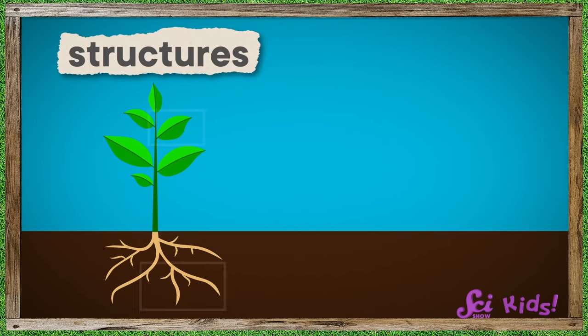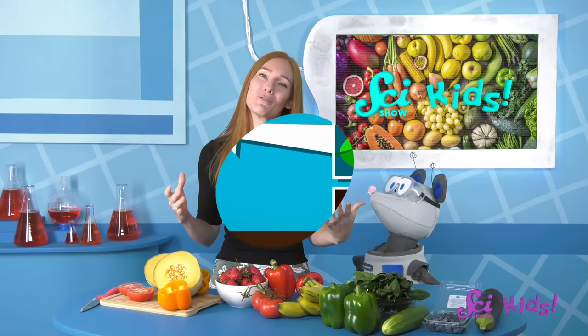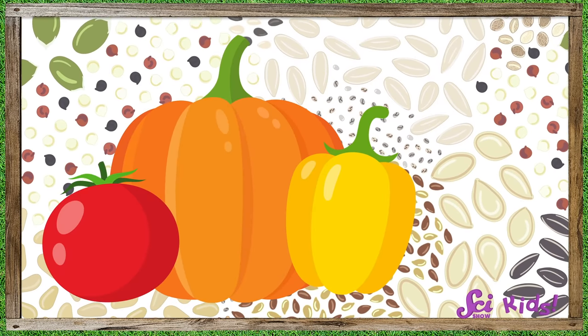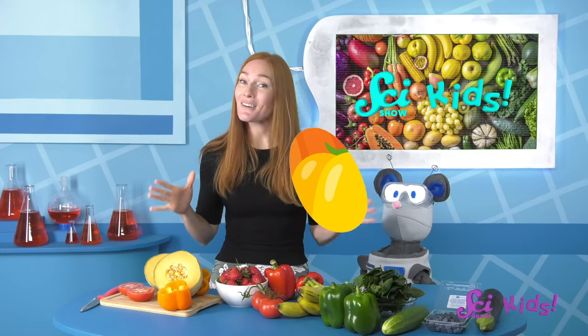Different structures, or parts, on plants have different functions, or jobs. And all the parts of fruits have very important jobs to do. Even if we usually call it a vegetable, if it has seeds, a plant scientist would call it a fruit. Like pumpkins, peppers, tomatoes, cucumbers, eggplants, they're all fruits. And their job is to hold seeds.